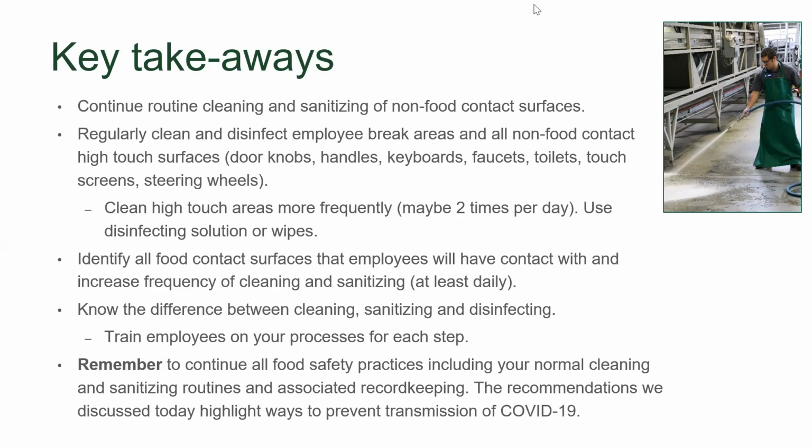And then finally, we want to communicate to everyone that there are no new regulations for COVID-19. We've been getting this question a lot. There are no additional inspections or anything at this time. The goal of our presentation today and all of the guidance out there right now is to provide recommendations to help prevent the spread of the virus, which keeps you and your workforce healthy. So we want you to keep that in mind. You should really continue all of your food safety practices and any record keeping you would normally do for your business or for compliance with a food safety audit or inspection.